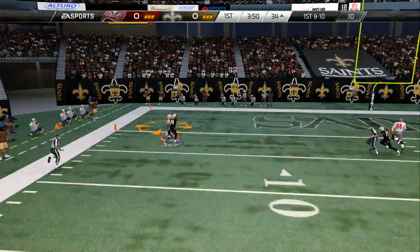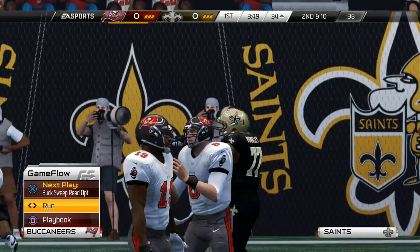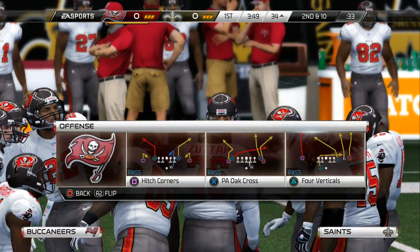Wants to go deep, but it falls incomplete. Anytime you get a chance as a defender in your own end zone to knock it down, that's what you do. Nice play by the defensive guy.